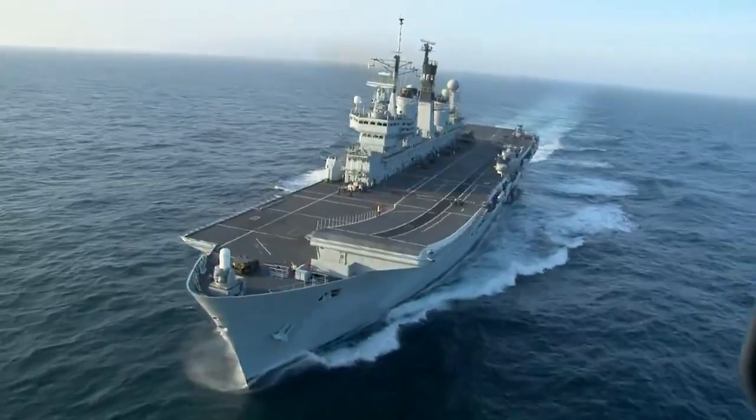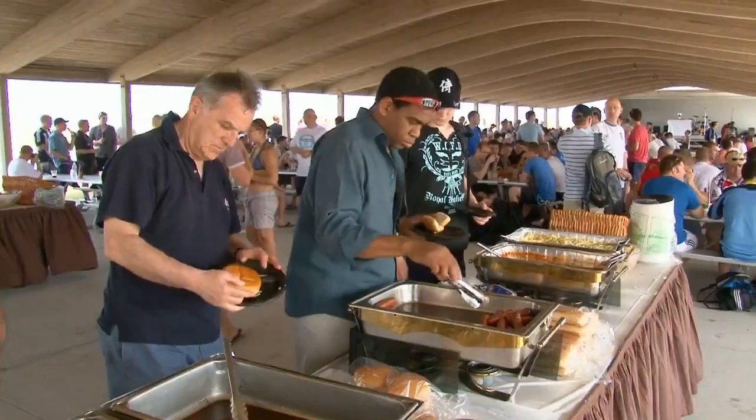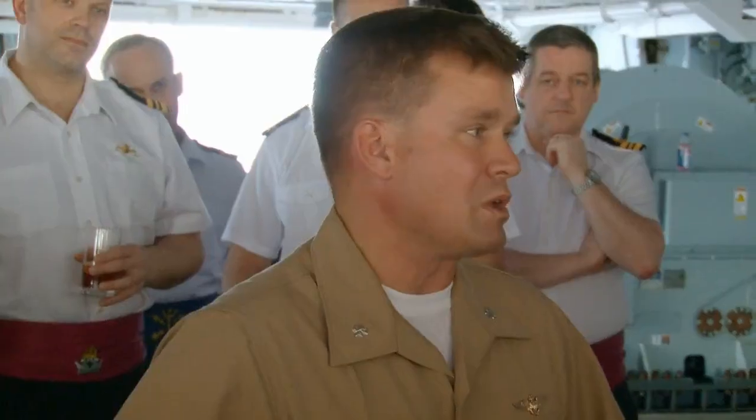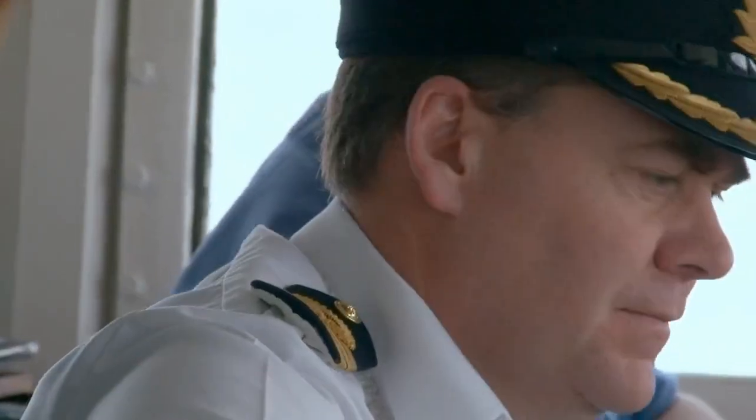Next time on HMS Ark Royal. I mean, look at this. Weather's absolutely perfect. Doesn't get any better, does it? Today, my first ever takeoff and landing on a ship. Ark Royal and the Marine Corps have learned a great deal from each other. We could go to war off this ship easily. The spotlight's on, so we're just going to have to man up, really. Check the weather.